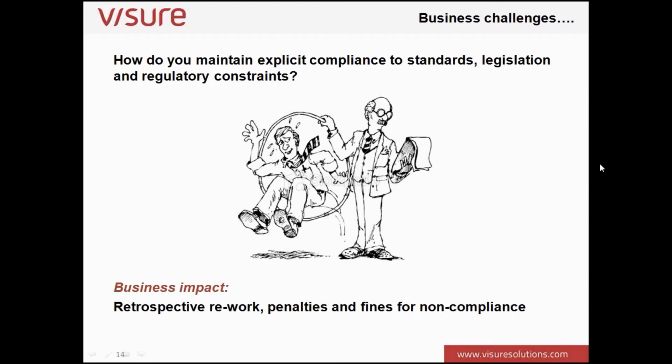So next one is, how do we explain explicit compliance to standards, legislation, and regulatory constraints? Now, very often I've seen this myself, where customers have glibly made reference to a standard or regulation, and as far as the customer is concerned, it's a single line. It's one line of text that says, you shall be compliant, or we need compliance with this particular regulatory standard or whatever. But you can't just take that as a single line requirement.